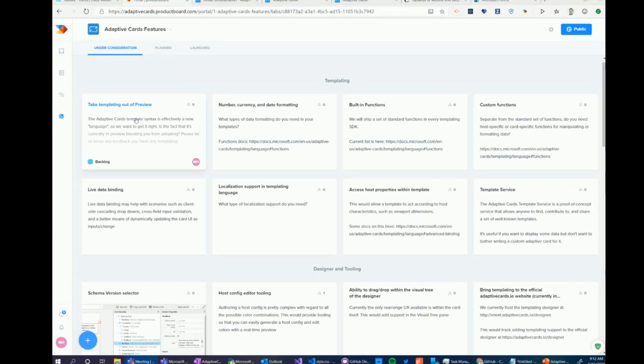We have a JavaScript library, and the .NET library will be out very soon. We're just trying to figure out the signing issue, so we can publish it to NuGet. But we really want to know what's blocking people, if anything, from using templating, because it effectively is a new language of sorts. It is a syntax that will be baked into Adaptive Cards. We really want to hold ourselves to a high bar that we're getting it right.